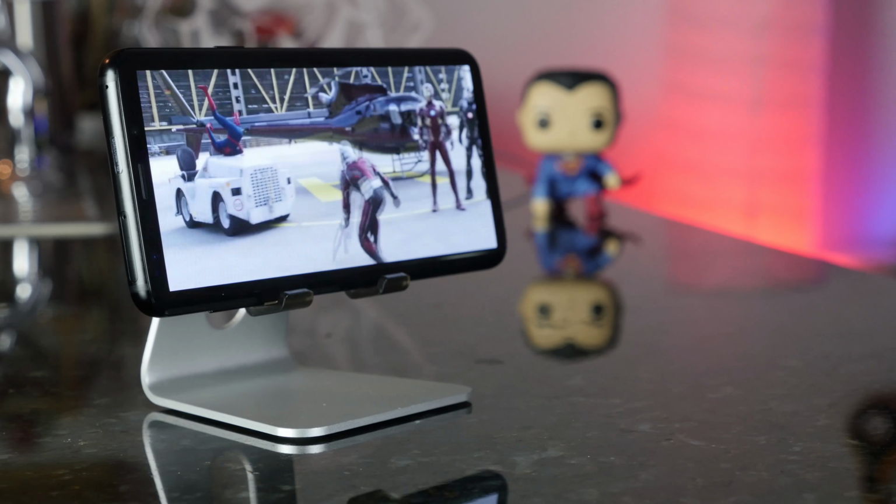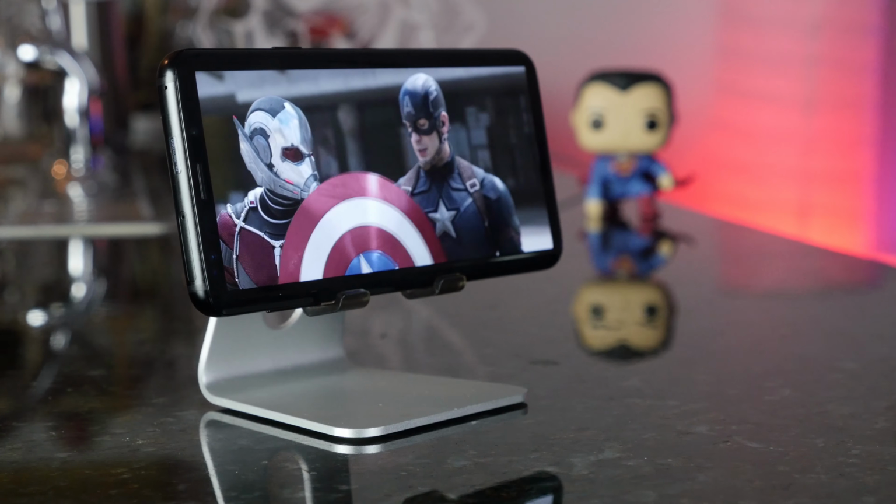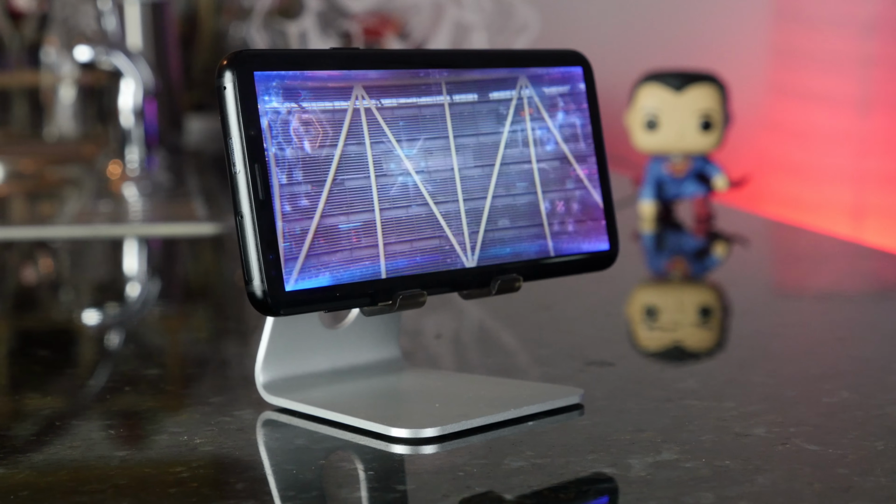For instance, the iPhone 10 and the Pixel 2 XL have two options for listening to audio. One is through the stereo speakers. The second option is through Bluetooth headphones. While the Galaxy S9 Plus gives you audio through stereo speakers, Bluetooth headphones, and through a 3.5mm jack. So that is something to take note of.